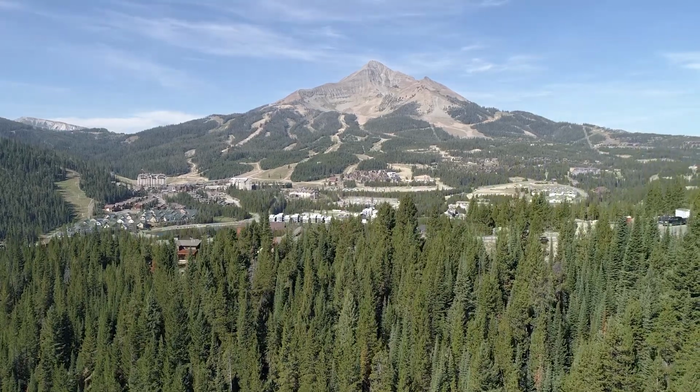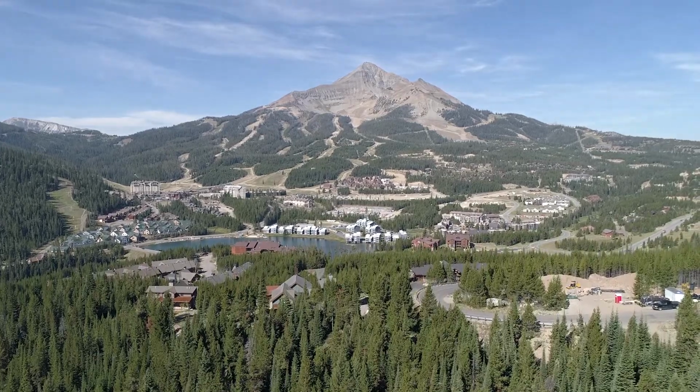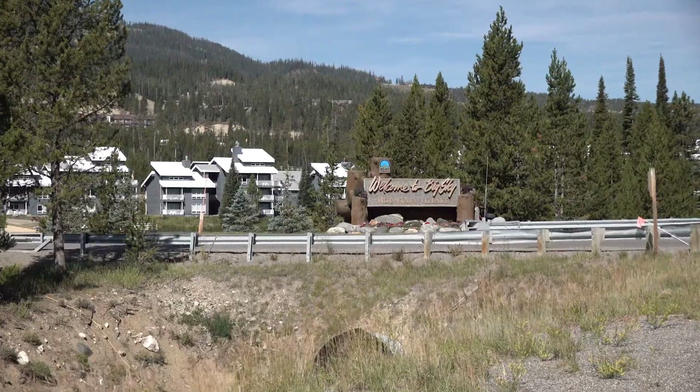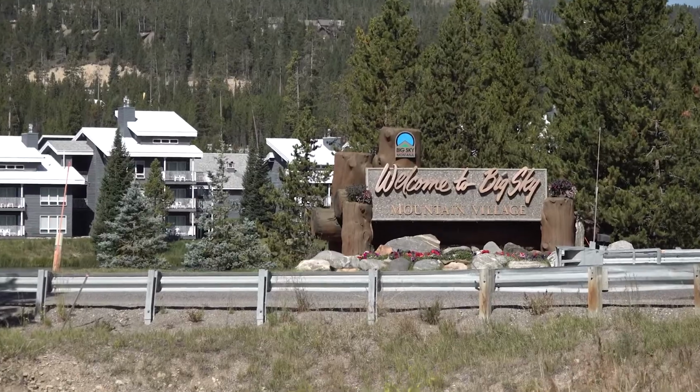A couple cool things about doing this mapping mission up here is one, being able to fly in Big Sky Resort property. Again, this is all off limits unless you have permission. Once you turn off the main highway and see the Mountain Village sign, then you're on Big Sky Resort property and you need permission to fly up here.